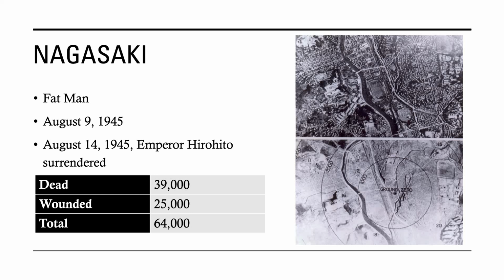And this bomb was less powerful than Little Boy, largely because of the terrain of Nagasaki, a lot of mountainous areas. So at the end of the day, 39,000 dead, 25,000 wounded, a total of 64,000. And so what I was telling you about, civilian populations and being able to measure the destructive power, all you have to do to understand is to take a look at these two photos.